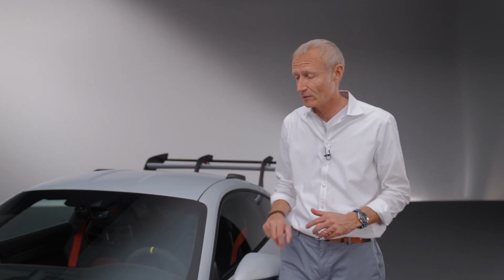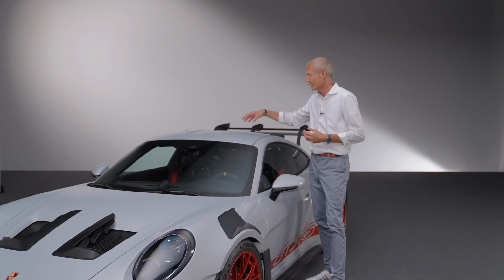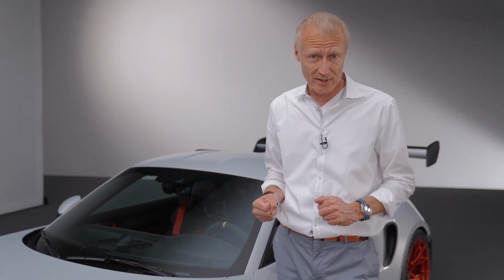There will be a Weissach package as well available for the car. Traditionally, the Weissach package shows off more carbon fiber than this non-Weissach variant here. That means the front lid is visible carbon fiber. The roof is visible carbon fiber. And for most markets, we offer a rear roll cage made of carbon fiber as well, which is in itself 6 kilos lighter than the steel variant.